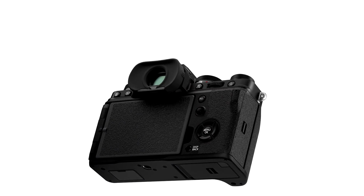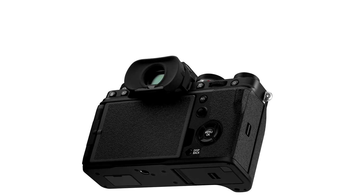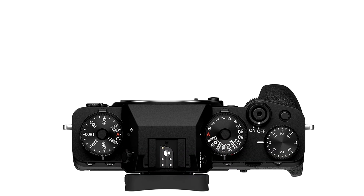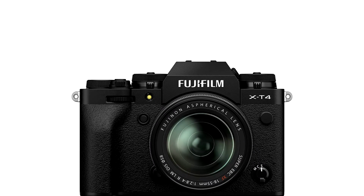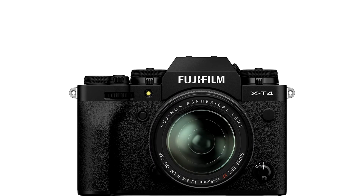The X-T4 isn't just a terrific stills camera, of course. It also has cutting-edge 4K video performance with 60p 10-bit internal recording. The only shame is that Fujifilm dropped the headphone socket, so you'll need an adapter for that right now.